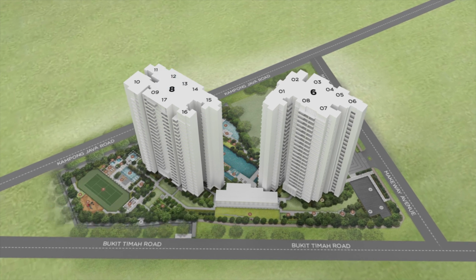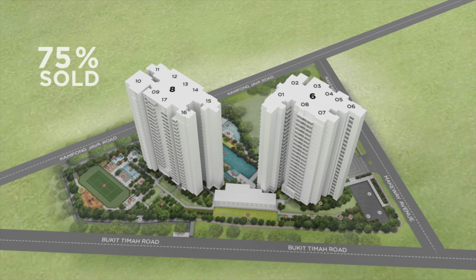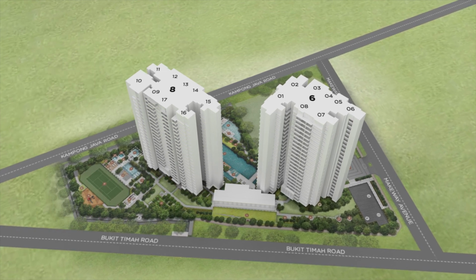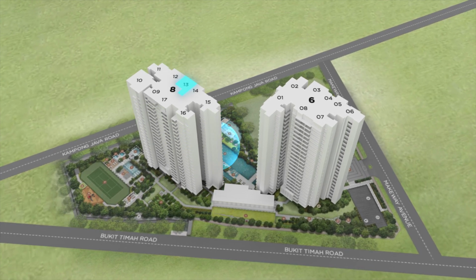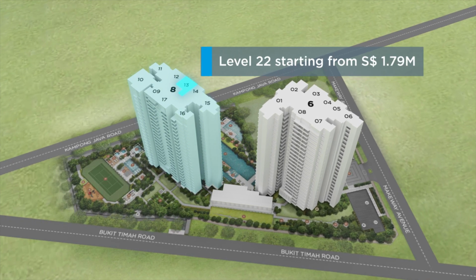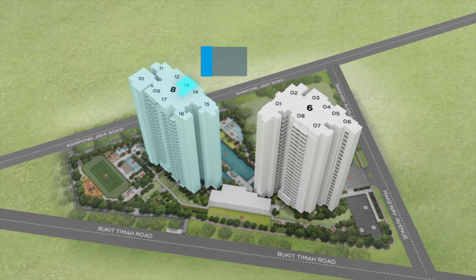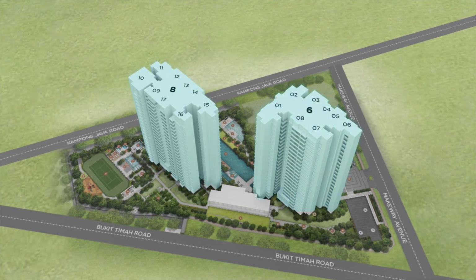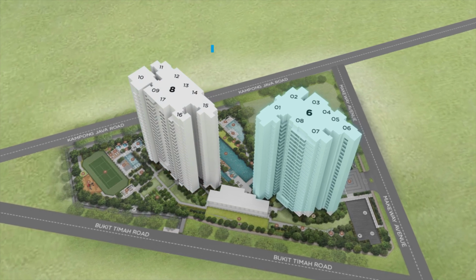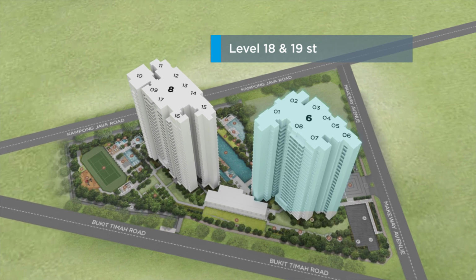As for the 2-bedroom Deluxe units, they are selling much faster, with almost 75% sold. So out of all the stacks, the pool-facing units in Stack 13 at Block 8 command the highest price, with a unit on level 22 starting from $1.79 million. That said, most of the lower floor units on Block 6 have been sold, leaving you with units from level 18 and 19 starting from $1.7 million.